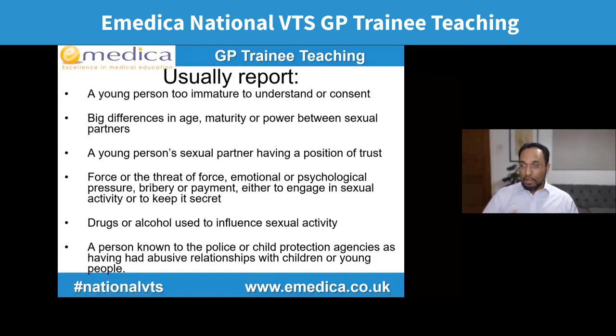So do you see why it's important that if you don't ask these things, you could miss it. You could miss where there is a significant safeguarding issue. So you need to know what you need to ask. That's why knowledge just gives you power. But you need to ask what you need to know. You need to ask about these things to rule them out, okay?